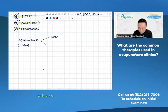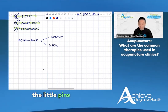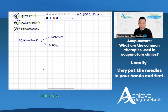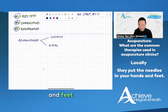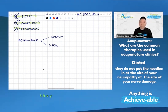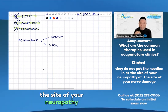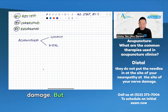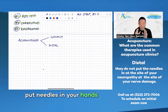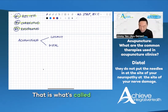I'm going to separate where they're going to place the needles. So they can put needles, the little pins, locally, which means if you have neuropathy mainly in your feet or your hands, they put the needles in your hands and feet, right? That is called locally. Distally means they do not put the needles in at the site of your neuropathy, at the site of your nerve damage. Like if you have neuropathy in your hands and feet, they don't put needles in your hands and feet. They put it away from your hands and feet. That is what's called distal.